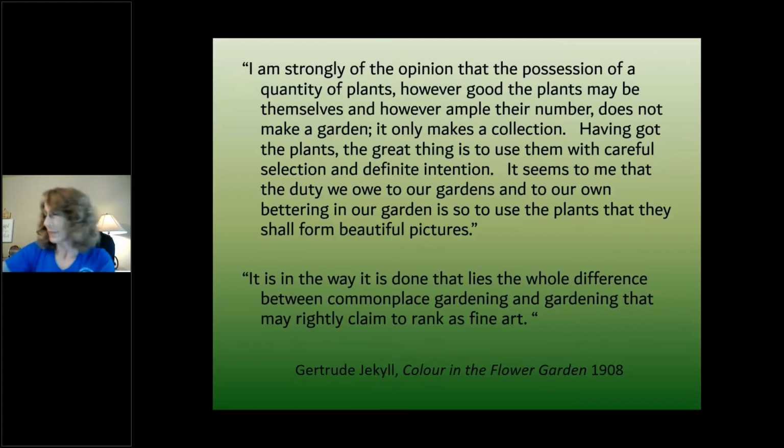I love this quote by Gertrude Jekyll. She was a British horticulturist in the late 1800s, early 1900s. She's saying she is strongly of the opinion that the possession of a lot of plants, no matter how good those plants are, just makes a collection of plants. It doesn't make a garden. You have to use those plants with careful selection and definite intention. The goal is to form a beautiful picture with your plant material. It is in the way it is done that lies the whole difference between commonplace gardening and gardening that may rightly claim to rank as fine art.